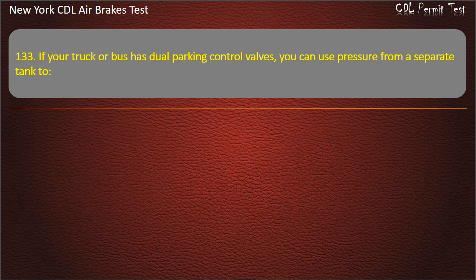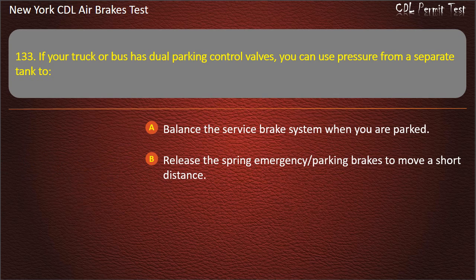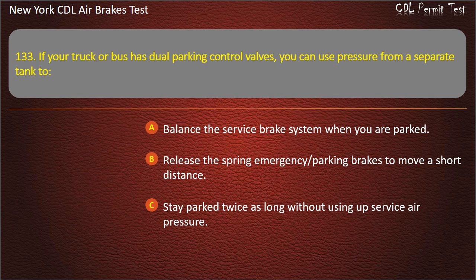Question 133. If your truck or bus has dual parking control valves, you can use pressure from a separate tank to balance the service brake system when you are parked. Release the spring emergency parking brakes to move a short distance. Stay parked twice as long without using up service air pressure. Answer. Release the spring emergency parking brakes to move a short distance.